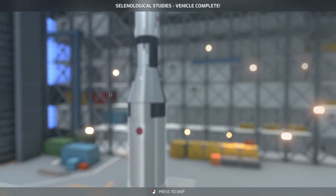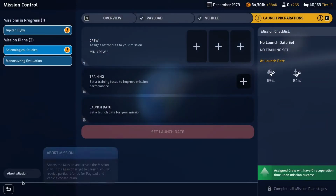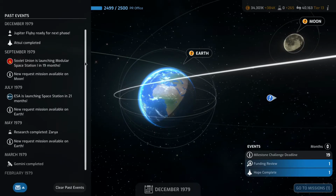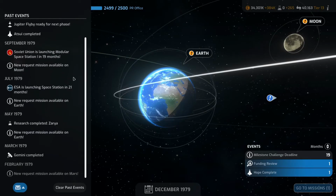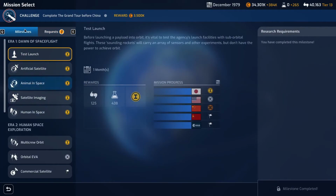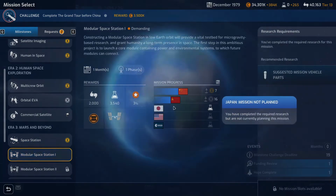I'll have a recatch up on that in a second once we get through this. So assigned crew will have 0 recuperation time in the celestial mission. Okay, that's fine. So let's just back up and check this quickly. The Soviet Union is launching the module space station in 19 months. Okay, that was quick. And the ESA is doing the space station. Yeah, they're both rapid. So I don't see how we're going to do that.